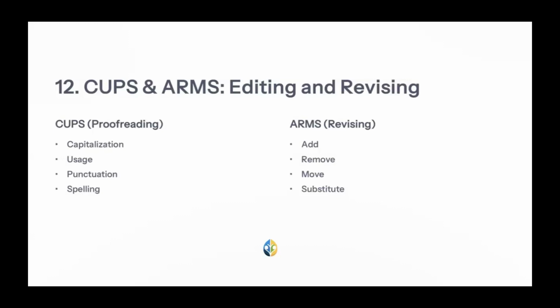So think about this. After you draft your text, use CUPS to catch minor errors, scan for correct capitalization, ensure verbs agree with their subjects, verify the punctuation, and correct any misspellings. While CUPS focuses on polishing, ARMS helps you restructure content and then strengthen the clarity of what you're writing. So applying both ensures your final text is clear, cohesive, and error-free.